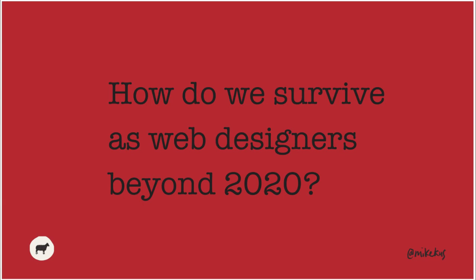So the supply and demand chain in 2016, we live in an exciting time. We're lucky enough to have platforms like Behance and Dribbble to showcase our work. There are thousands of designers. Supply is really high, and this obviously has the possibility to push down prices. So how do we survive as web designers beyond 2020? Why should anyone hire us? What makes us unique? How can we command a premium price point for web design under the pressure of all that competition?